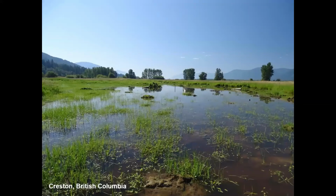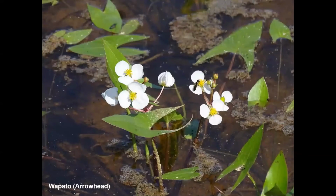The wetlands that the BC Wildlife Federation is building are soon colonized by native plants. This wetland is only 1 year old in this photo. We're finding that we can bring back culturally important plants like the wapato, important to First Nations, and here this plant is growing naturally in wetlands that we've restored near Creston.